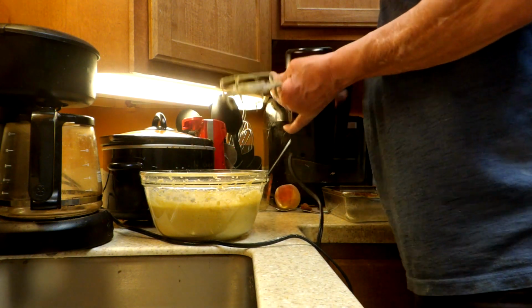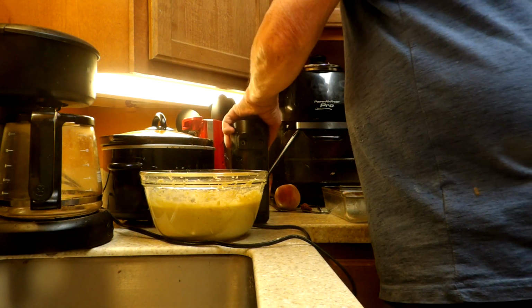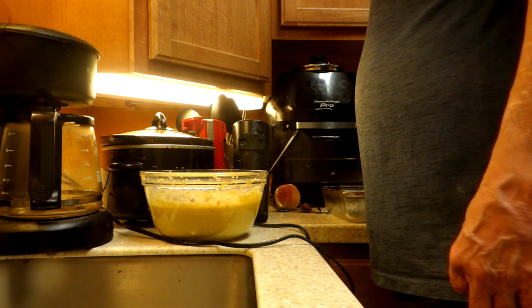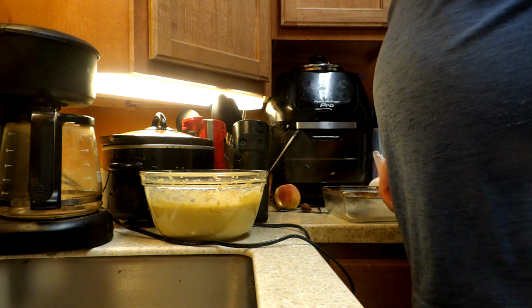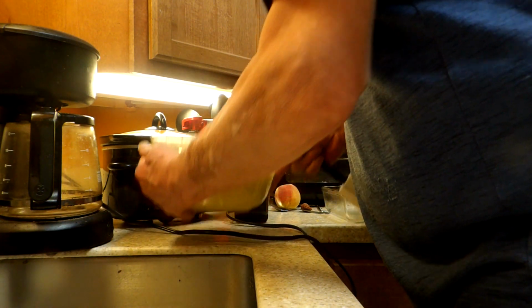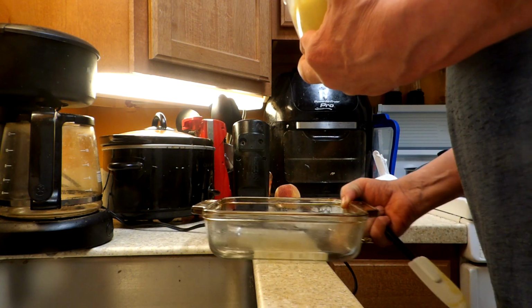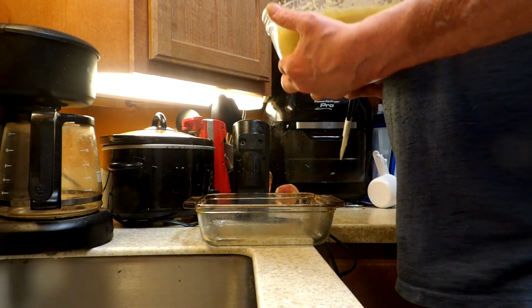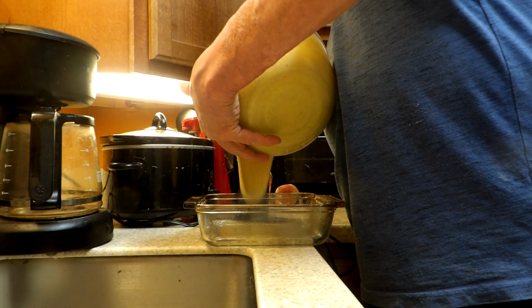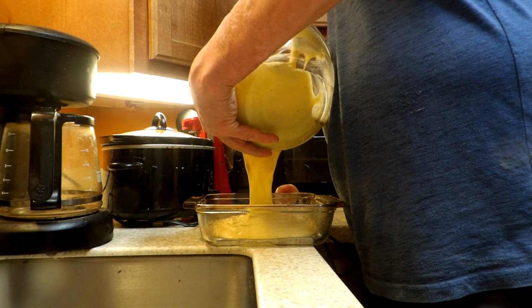Alright, this is it for that. I've already preheated the oven at 350. This, I do not believe, is going to be a lengthy cake as far as time-wise in the oven. I'm going to say if it gets to 45, I think it'll be overdone. So I am definitely going to be watching this one quite closely.